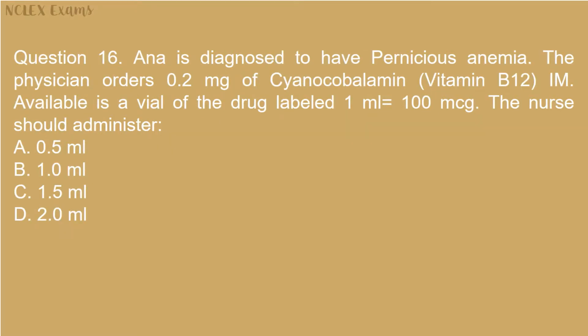Question 16. Anna is diagnosed to have pernicious anemia. The physician orders 0.2 milligrams of cyanocobalamin vitamin B12. Available is a vial of the drug labeled 1 milliliter equals 100 mcg. The nurse should administer: A. 0.5 milliliters, B. 1.0 milliliters, C. 1.5 milliliters, D. 2.0 milliliters.